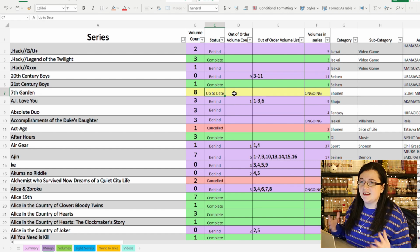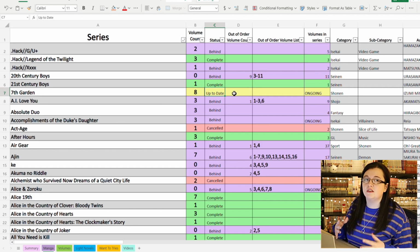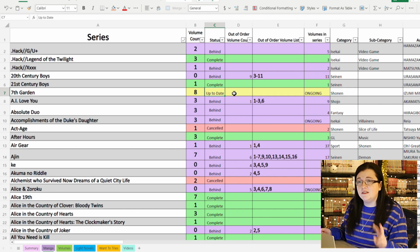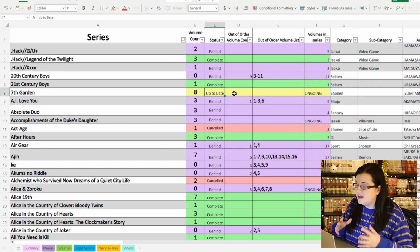I feel like I always need to clarify the UK because the UK does get releases much later usually than the US. An example being, say, Mashle, as of the 2nd of January 2022, only 2 volumes of Mashle have been released in the UK, however volume 4 has just been released in the US.